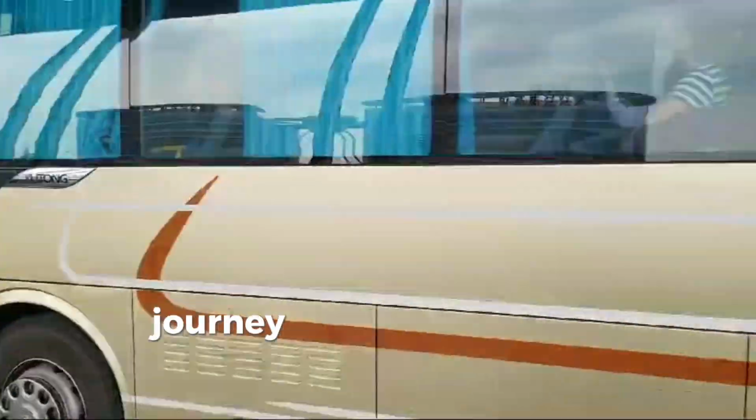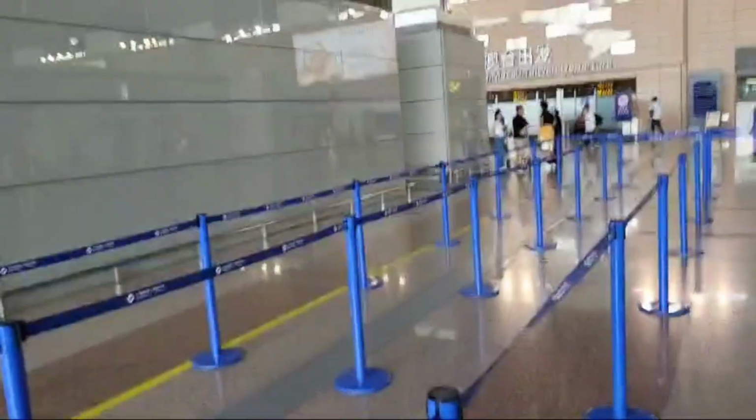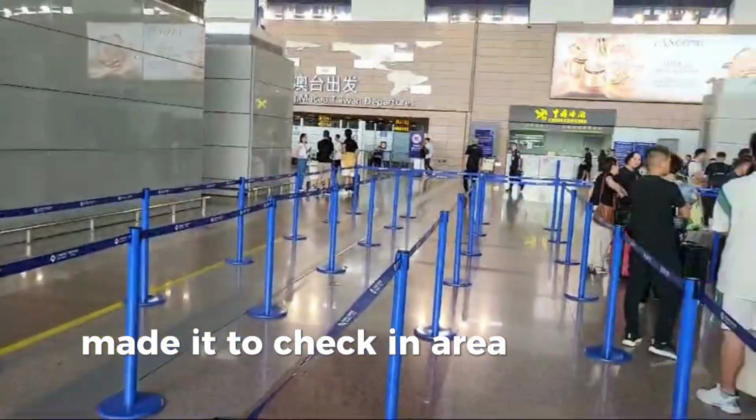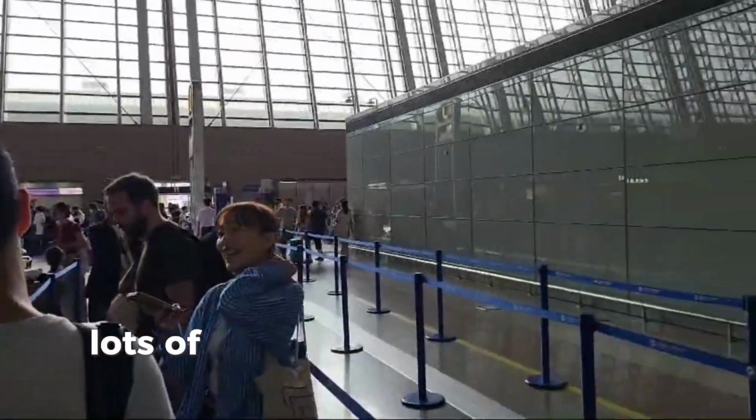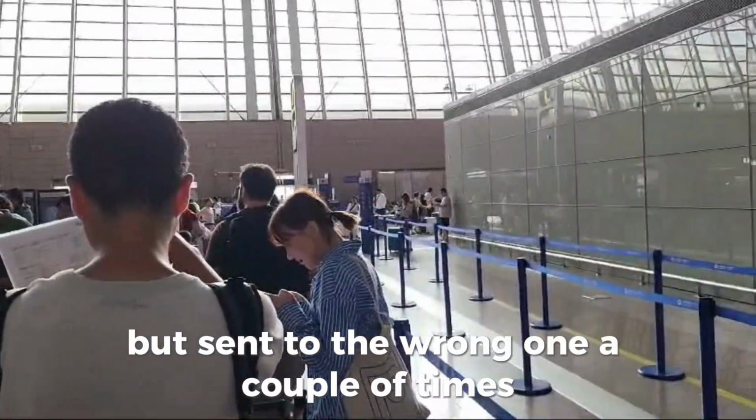So the journey over here was all absolutely fine, so now I'm going to head inside and see if I can get checked in. Made it to the check-in area for China Eastern. It's quite a big terminal, lots of areas. It took a bit of time to find the right one to go to. Got sent to the wrong one a couple of times.